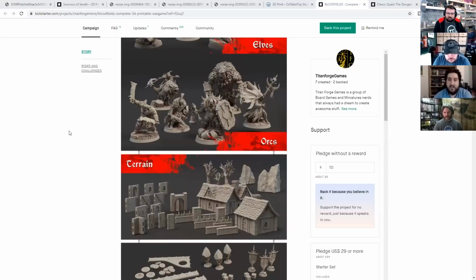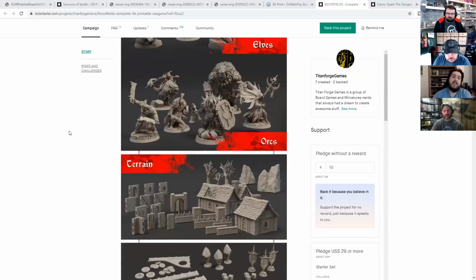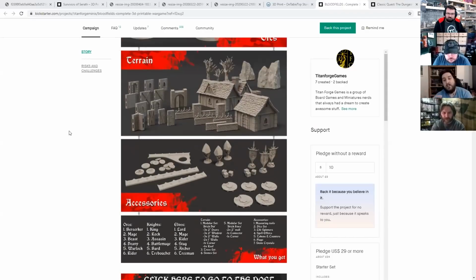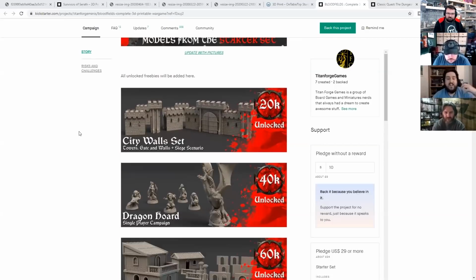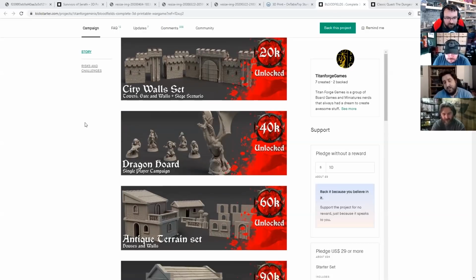The core set comes with the elves, humans, and orcs, as you can see there, as well as the terrain, and all the accessories you need. So rulers, markers, objective things, all that kind of thing. All the accessories you need to play the game are effectively within that core pledge. They've then taken it a next step further and included more terrain sets, more scenario sets. A lot of their previously designed and released through Patreon warbands have also been included as part of the add-ons and stretch goals for this as well. So if you want to pick up something that's a little bit different, you've got those options too.